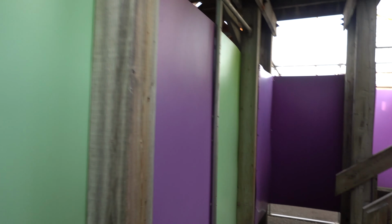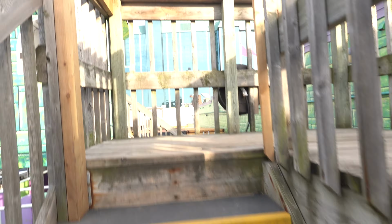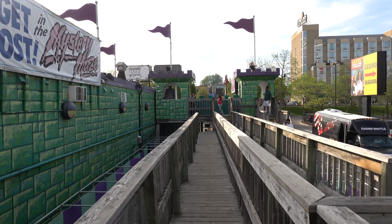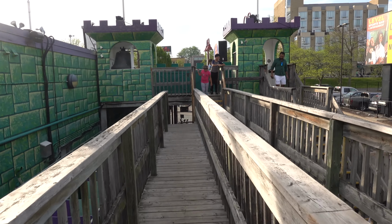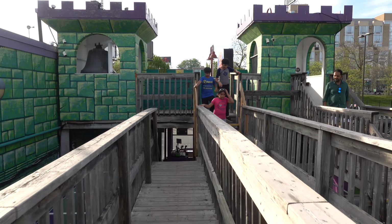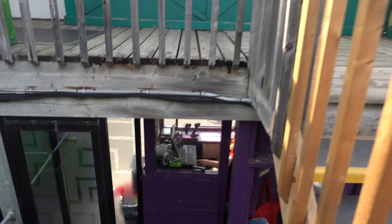Oh. It's not a haunted house. The exit. I found one, I found one. Let's be smart. We got one, Daddy. Bye.